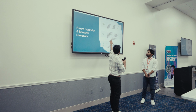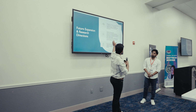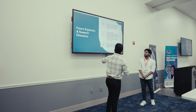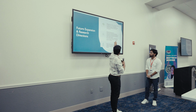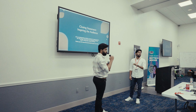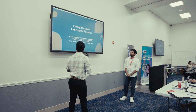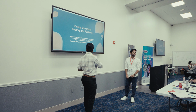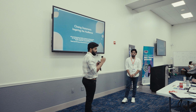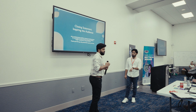Right now in our model, we are using an AI model. In the future, we plan to use a graph neural network model, which works closely with the molecules and gives more accurate results. This is the thing we're going to develop in the future. In conclusion, this AI model is just an idea, but with this type of AI model, we can cure or reduce age-related diseases. Thank you.